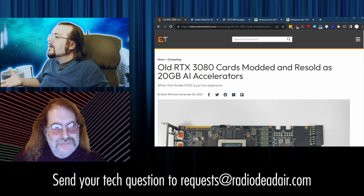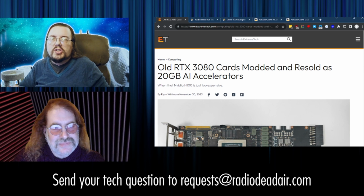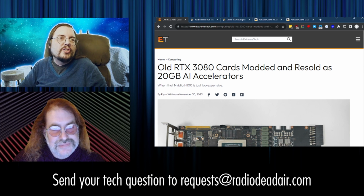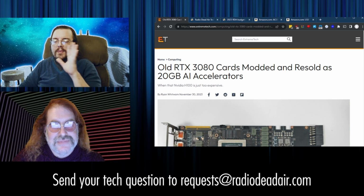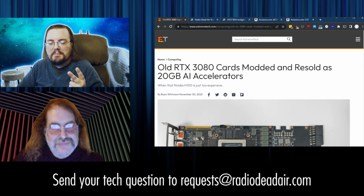The end result here is prices getting driven up, even on used stuff, just because of yet another rush to a tech bubble. I mean, I was reading today that the two biggest companies that are dumping all their money into this. Yeah.